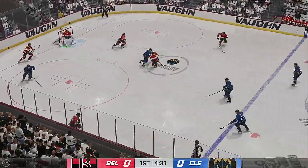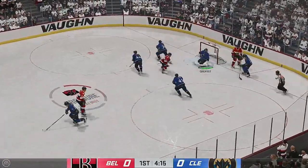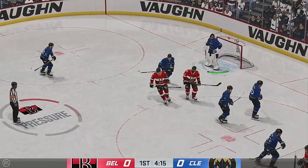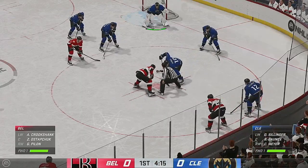Good hit to knock the puck loose. Belleville's in transition. Oh, look at this chance. Stick save by Greaves. And the puck stopper hangs on to get a breather here for the team. Just here in the late stages of this frame, the game is still scoreless.